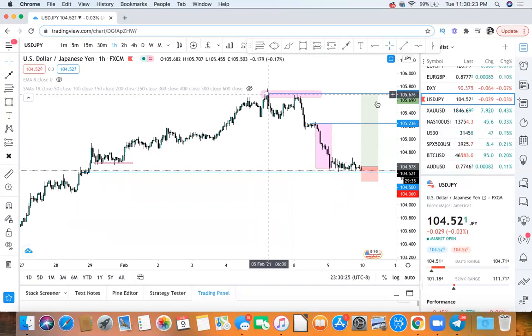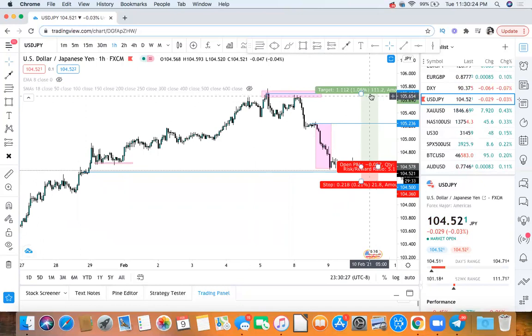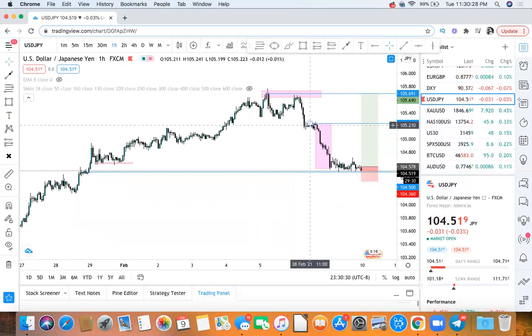My take profit overall is 111 pips for the last take profit. First take profit is just to clear out this high right here, which is filling in the imbalance area, which sits at around 65 pips for that first take profit that we have going on there.